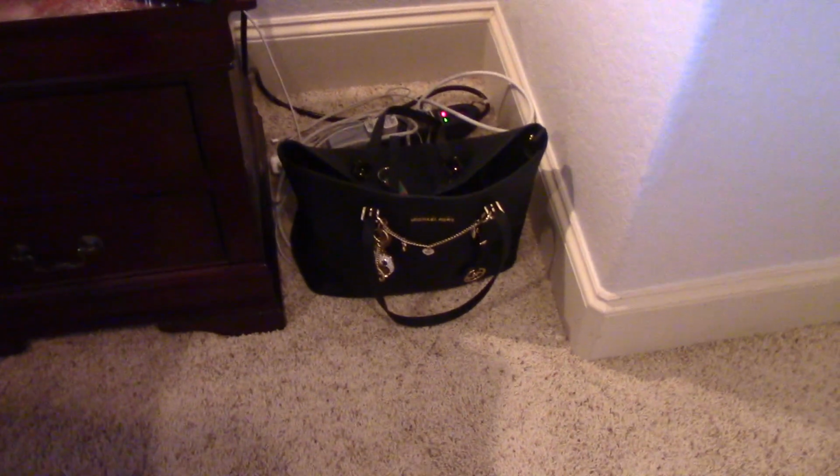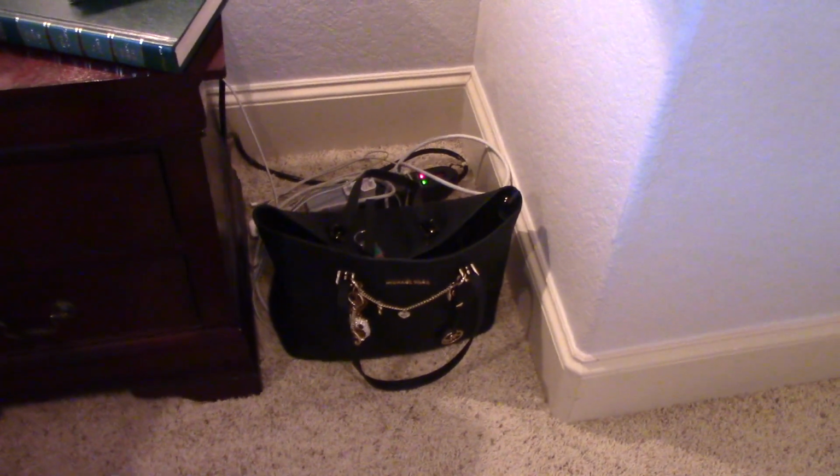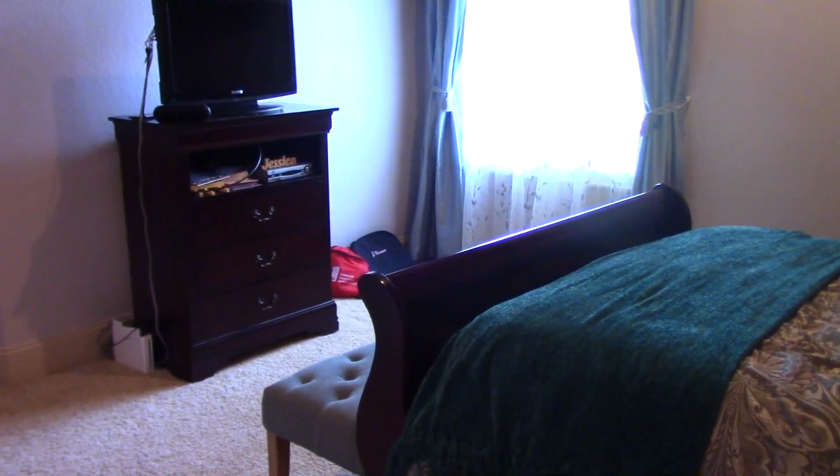But back there, I just have cords, and then I keep my purse like that. I just throw it down whenever I come in my room, right there. And so yep, this is that area. This is what my room looks like from this angle.